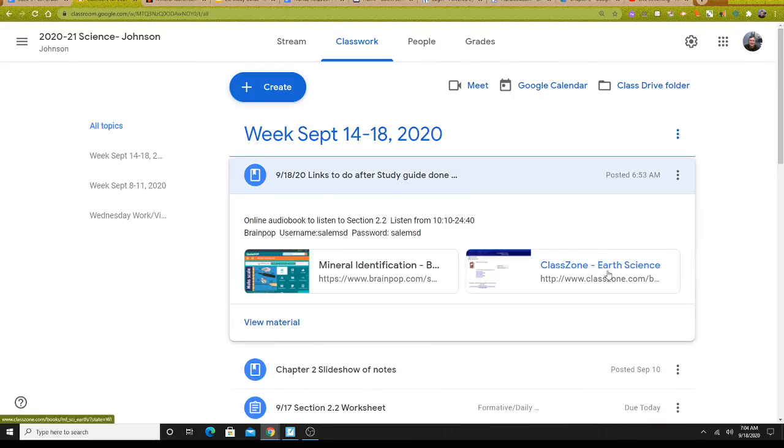Once you have done that, you're going to click on this link. You're going to listen to section 2.2 out of your book, or you're going to read section 2.2 out of your book. That would be from 10 minutes and 10 seconds to 24 minutes and 40 seconds. You'll listen to that part. And then when you're done with that, you will go into BrainPop. You will log in at Salem SD. You may have to search this one out to find it. You'll watch the video for 2 minutes and 25 seconds, and then you will do the review until you get 10 out of 10, and then you will email me the results.